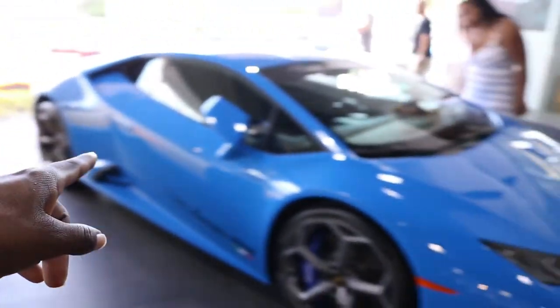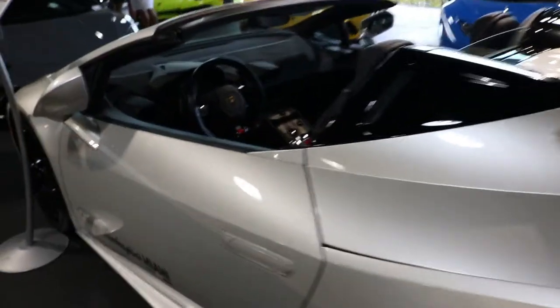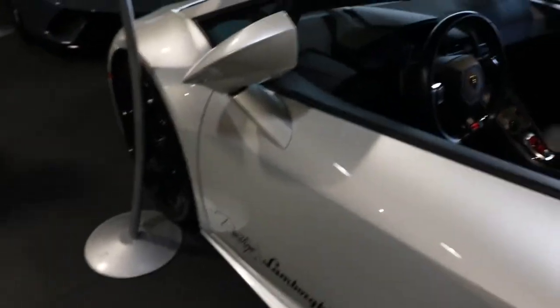This does look like the new Evo. Yep. You see the screen? The new Evos have the screen, so this is the new Evo, guys. What do you guys think about that? So, guys, right here we have the Lamborghini Performante. I lied. Shoot myself. This is a Huracan Spider. I was looking at this Performante while I'm saying it's a spider.